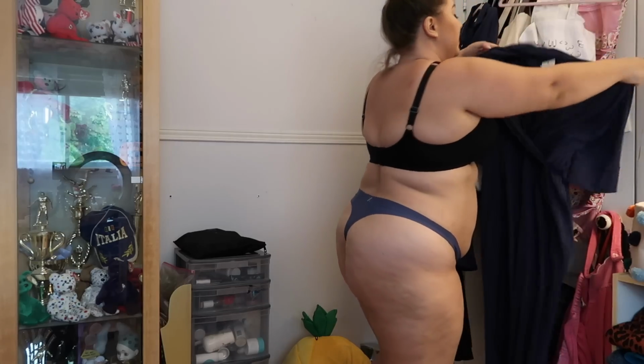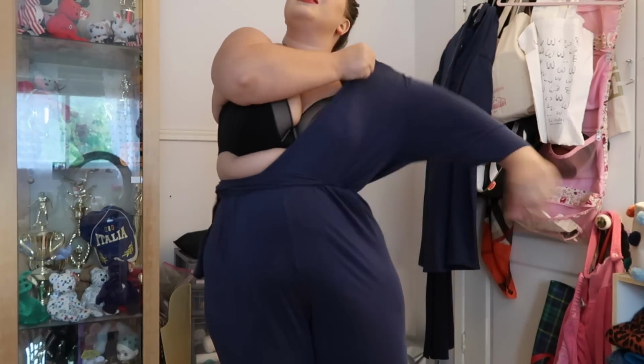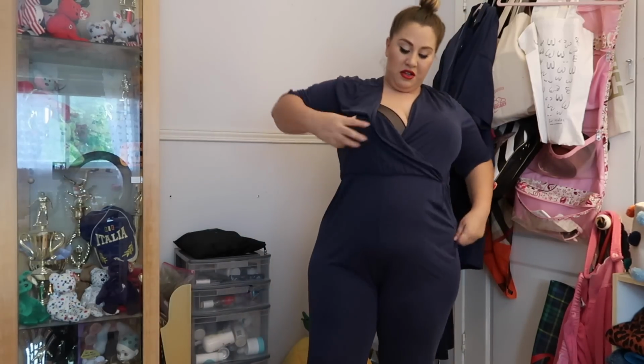Okay, this was one of the first outfits I really, really wanted. It's a romper. The material is so smooth and light, so it's perfect for this time of year. Really easy to get on. Oh, get those boobs in there. I love a good romper because it looks like you dressed up when you did nothing.